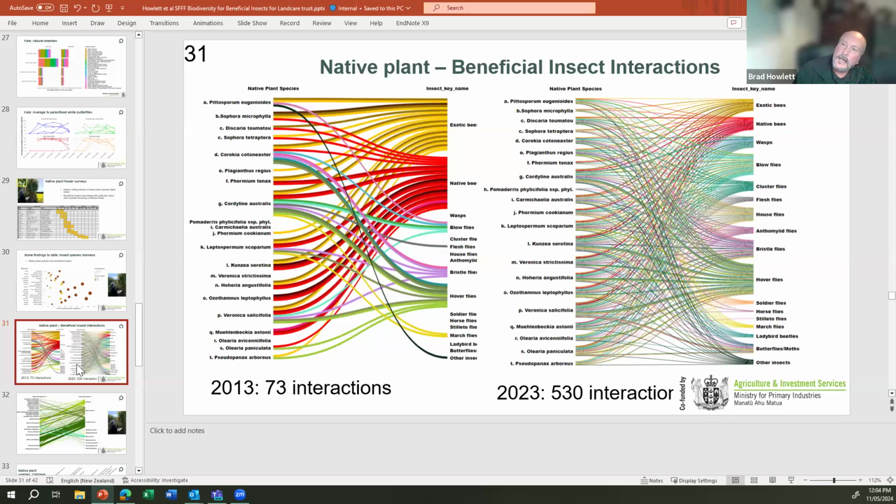This is showing the network. As I showed the plants and their flowering times going down, this network has got that same order. So the plants at the top of the network on the left-hand side flower from early spring right through summer, and then down at the bottom is a winter flowering five-finger. What you can see here is that in 2013, we only knew of 73 interactions. Our observations have so far shown 530 interactions.